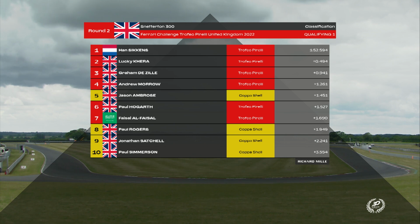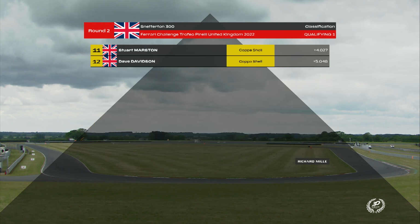Then it's Satchel in 9th, and Paul Simmerson, who got out the car fairly early, but had a smile on his face, thumbs up to the camera, in 10th. Stuart Marston, who was putting in the lappage with Dave Davidson right to the very end, just getting more and more laps under their belt in their debut years in racing, in 11th, and 12th. Then down in the pits is Dave.